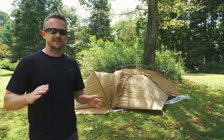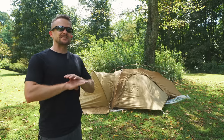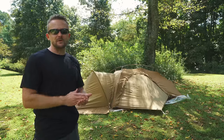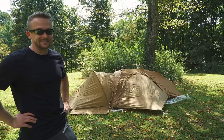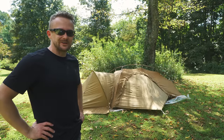Now, in the past, we've taken a look at some of the rarest military tents in the world. Some of the most expensive, in fact, the most expensive military tent ever made. And that would be the Nemo Advanced Combat Linking System. Now, with the Coda, folks, I promise you, you've never seen a tent like this before. This thing is very, very unique.